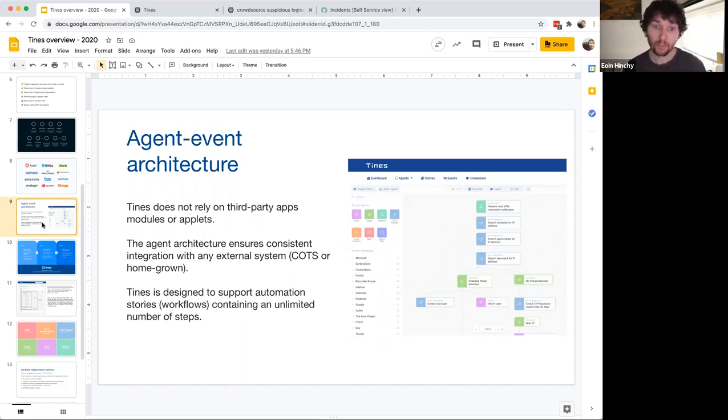With Tines, our model of integration is what we call direct integration. What that means is we have no apps, plugins, modules, custom integrations. Tines works with any tool that has a REST API. We provide a consistent integration experience regardless of what your technology stack is.